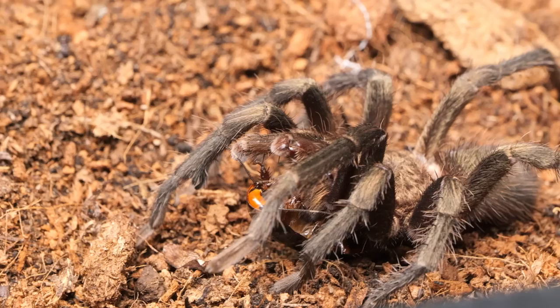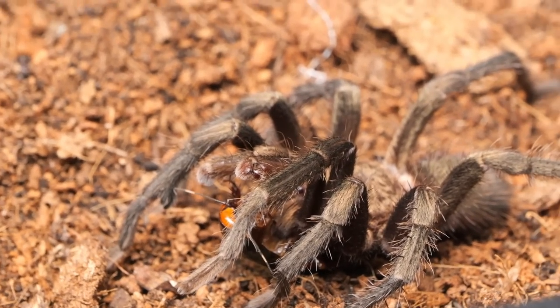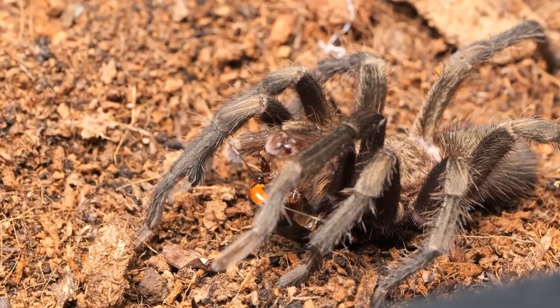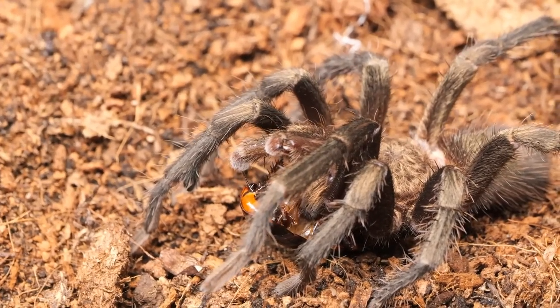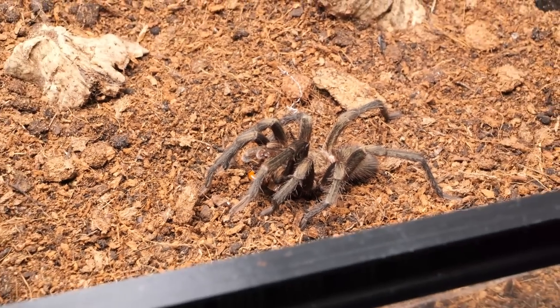So this was nice. And actually now you can have a good look at his bulbs. You see the tips of his pedipalps. Those are his bulbs. But unfortunately I don't have a female of this species, so he cannot use those bulbs.